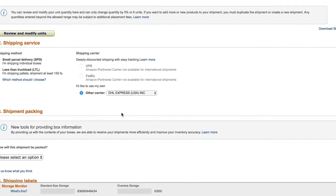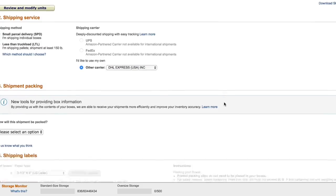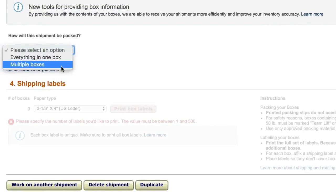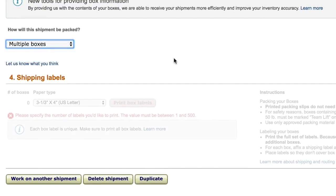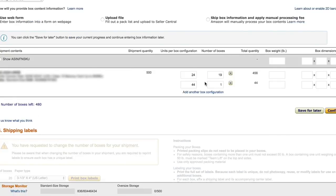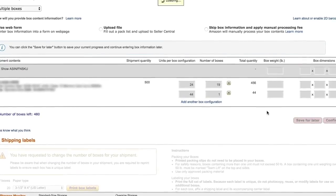Select your shipping method, and then you can select your carrier if it is here, or just hit other. Just select whether it's everything in one box or multiple boxes. Usually it would be multiple boxes. Now you can set up multiple box configurations. So if you've got different box sizes, you can set that up here. Make sure that your total adds up to the correct amount, and then you can confirm that one.